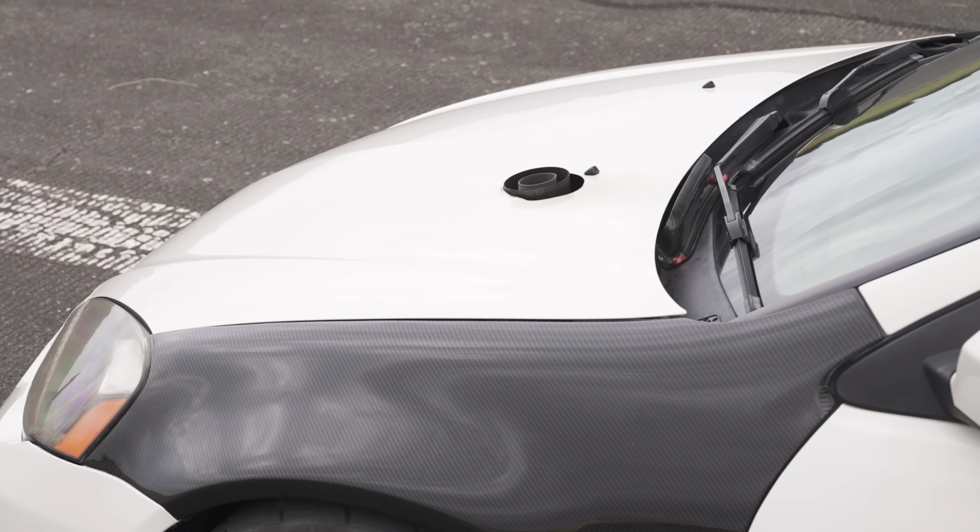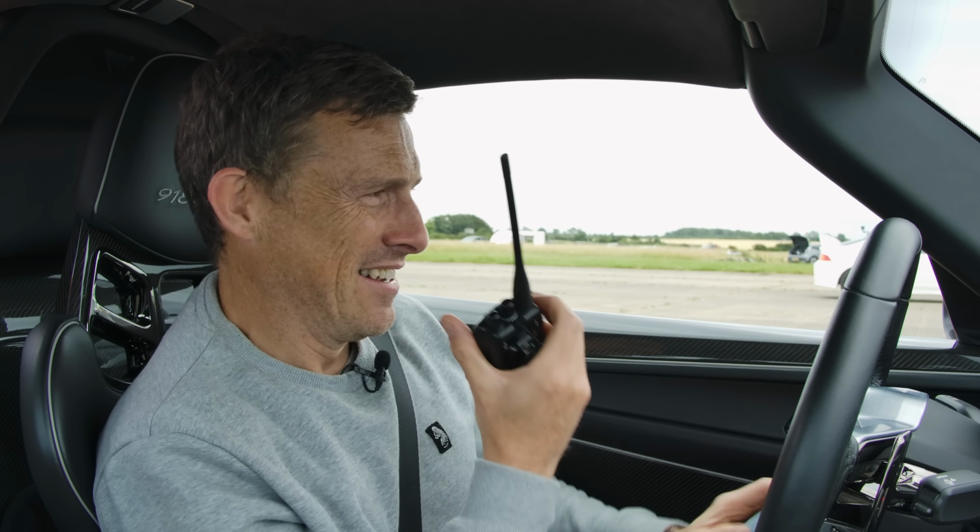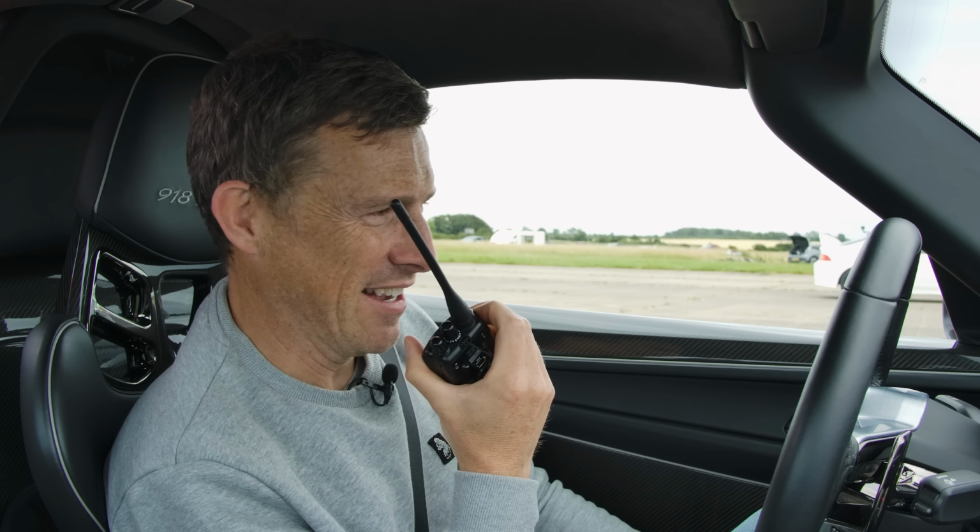That sounds quite frightening. Do it again. That doesn't sound like a 2-litre. Oh, that poor engine. With 900 horsepower of it, you nutcase.